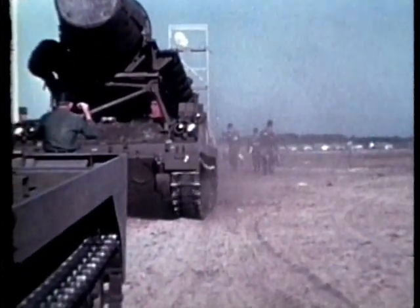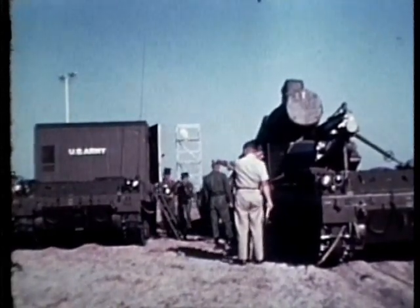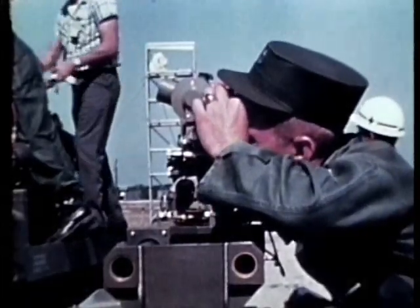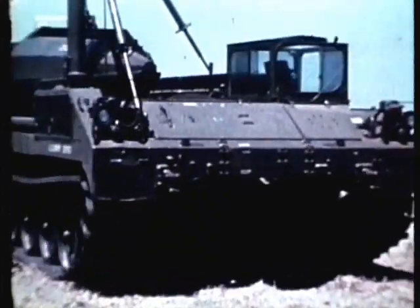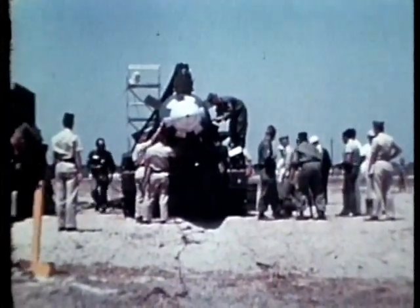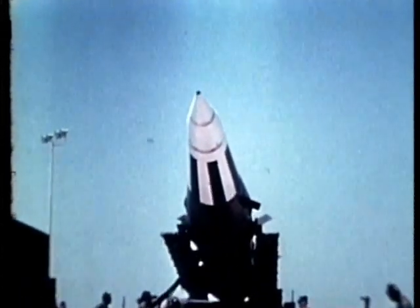Near the end of the Pershing's research and development phase, men of the 2nd Battalion, 44th Artillery, were called on to fire 3 missiles from Atlantic Missile Range. This was the first time that Army troops had actually fired the Pershing. They used the tactical launch equipment which would be employed in the field. From the beginning, all concerned were conscious of the pressure of time, an urgency born of chronic world crisis and near crisis.